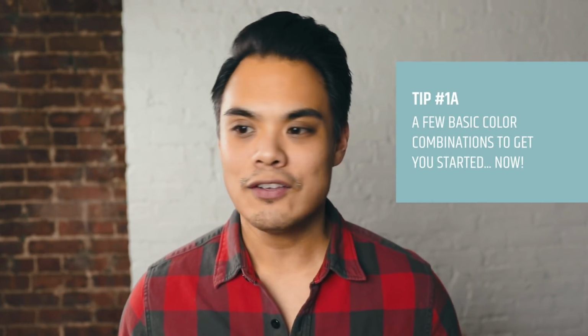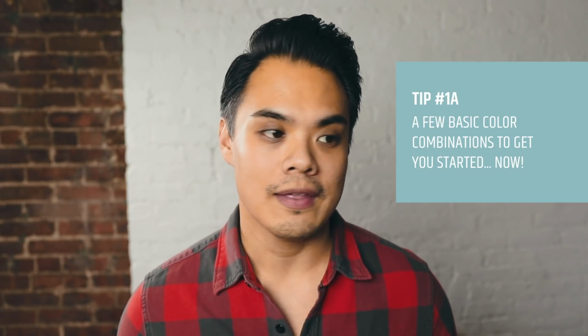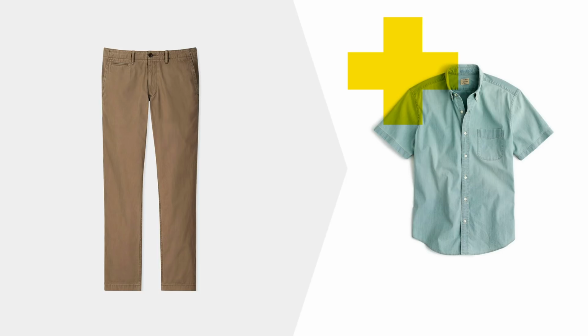Let me also give you, this is like tip 1A, I guess. These are some outfit combos, or shirt and pants combos, that I typically go with that work really well together all the time. So you have denim and a white shirt. Very basic combination. Number two, chinos, like a khaki colored or a British khaki, which is a darker khaki color, and a light blue shirt. Always looks good together, super easy.